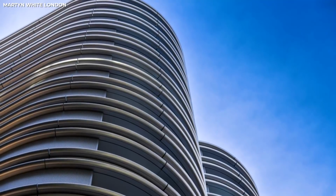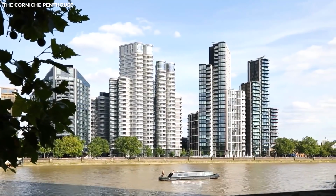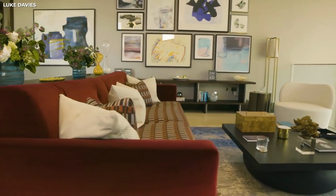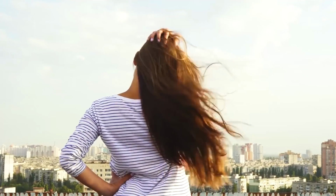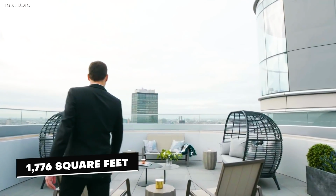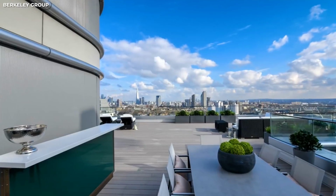This penthouse's instantly recognizable curved facade doesn't just mean everyone will know how cool your house is just from the outside. Like I said, it was cleverly designed to allow each area to maximize those views. If you really want the wind in your hair as you enjoy a 360-degree view of London though, all you have to do is simply go up to the 1,776 square feet of private roof terrace that comes with this place.